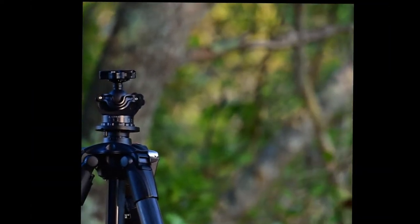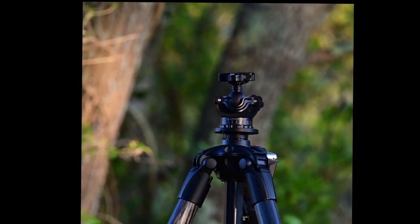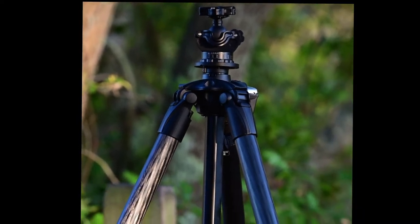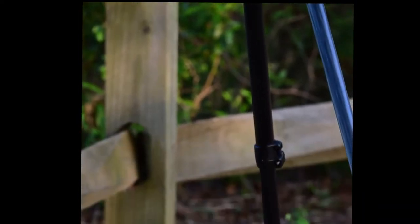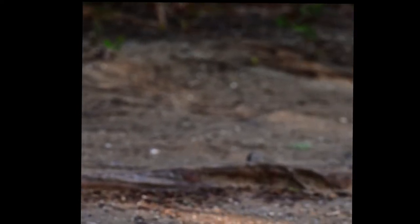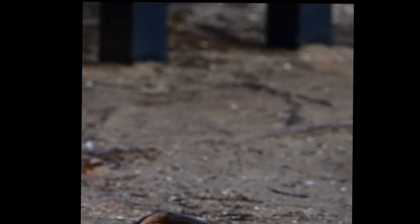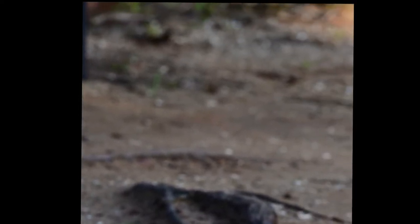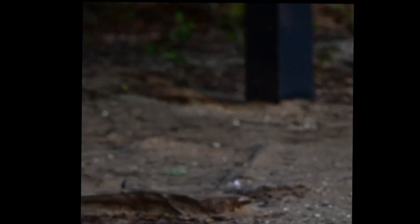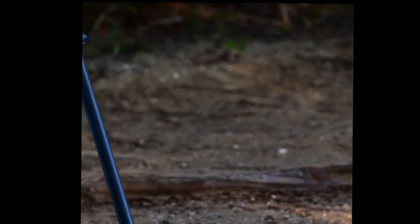Here's a ground view of where I was shooting from a minute ago. I'm going to show you how unsafe it is where I set up my tripod. You have these large exposed roots all around near this fence where people lean up against it to take pictures of wildlife. And this is Mallard Pond, where you saw no mallards.